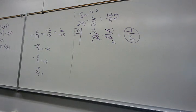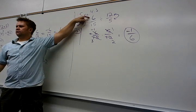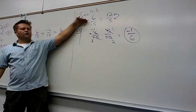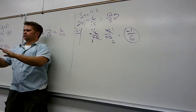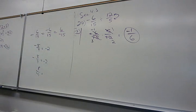So what I normally automatically do is I put it on top. That's the way we're used to seeing it. So then it's very clear where it is. Because if you leave it out front, sometimes it doubles itself and then it cancels somehow magically. So make it attached to the top one so you don't forget it. Cool. All right.